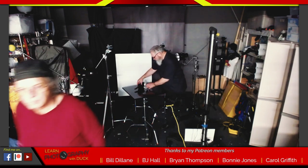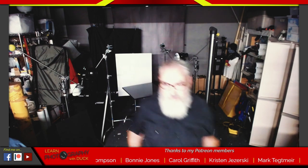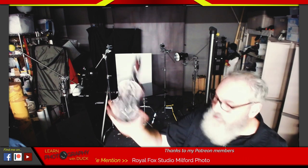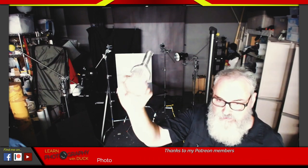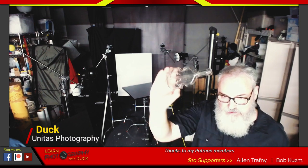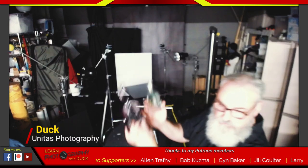All right. So what we have here is this dark glass violin decanter. I mean, it's pretty cool, right? And he's got a smaller one that is clear. Can you see it? Yeah, you can kind of sort of see it. Trying not to get any reflections here. All right, so these two are what we're going to eventually be photographing.